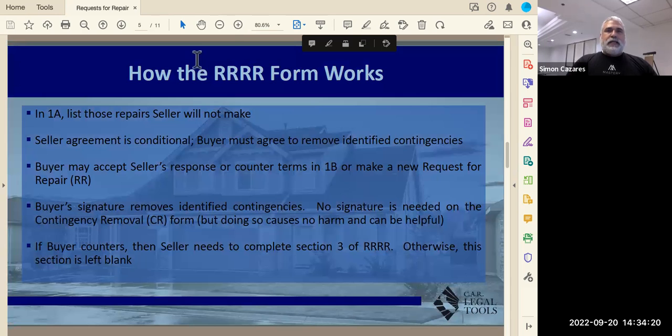All right, thank you. All right, so how does the request, how does the seller's response work? So on 1A, the list of those repairs the seller will not make. Seller agreement is conditional. Buyer must agree to remove identified contingencies. Buyer may accept seller's response or counter terms in 1B, or make a new request of repair. So as clear, as concise as I can possibly make this, right? The ultimate goal is to continue the process, right? That everyone's on the same page, right? And the condition is obviously that if the buyer is requesting certain conditions, repair, credit, or price reduction, that the seller is in consideration, right?